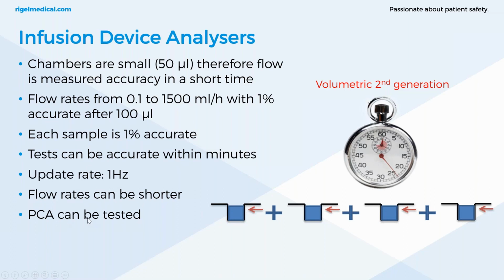PCA can be tested. So with infusion device analyzers, the user will set up the initial basal flow rate and then the bolus volumes that are going to be delivered. So the infusion device will begin at that set flow rate. When the bolus is then activated, the analyzer will measure the change in flow rate and record those boluses over time. And with the Rigel multi-flow, you'll get a real-time graphical display of the increases of volume and flow rate until the bolus is infused, and the flow rate will return to that basal flow rate.